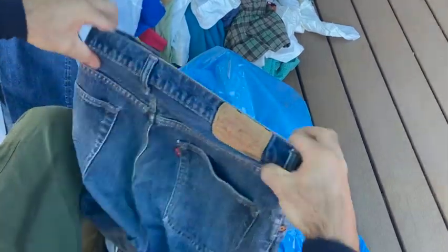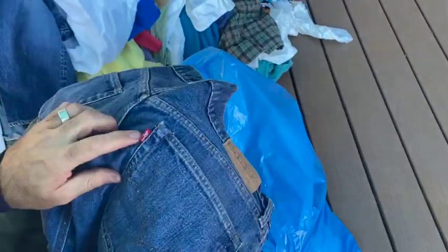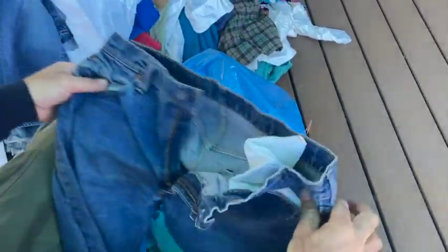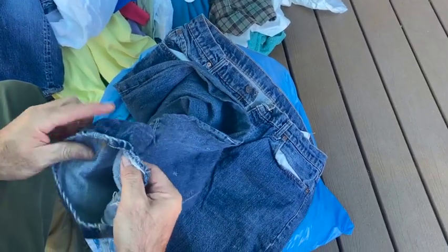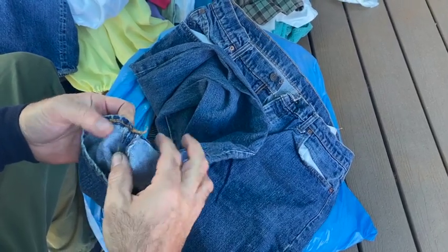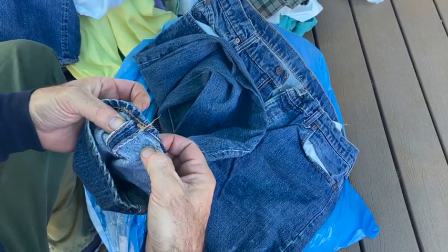Let's just keep on going. These are definitely newer with the small E. And zip front, probably more from the 80s, 90s. Has some condition going on here, but let's look for the selvedge if it is. So it's got this other stitching. It's not single stitching, so probably from late 80s, 90s, I would say. But still a good pair of jeans.